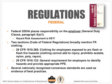And then the second section is 132. This section gives more of a general requirement for employers to identify hazards and then provide the appropriate PPE. So again, an employer should be conducting some sort of hazard risk assessment to identify those.